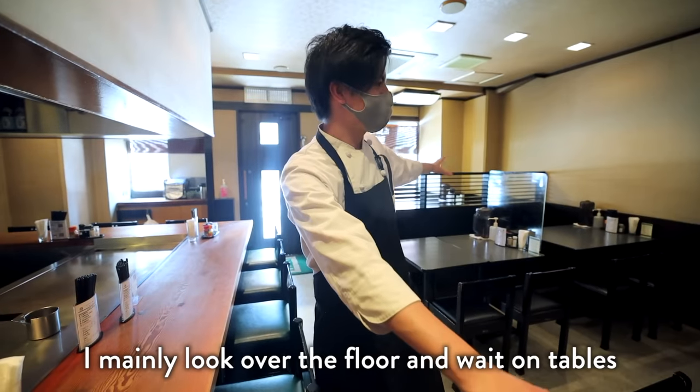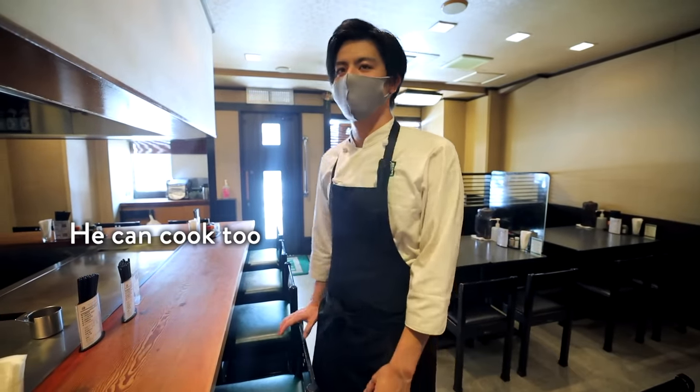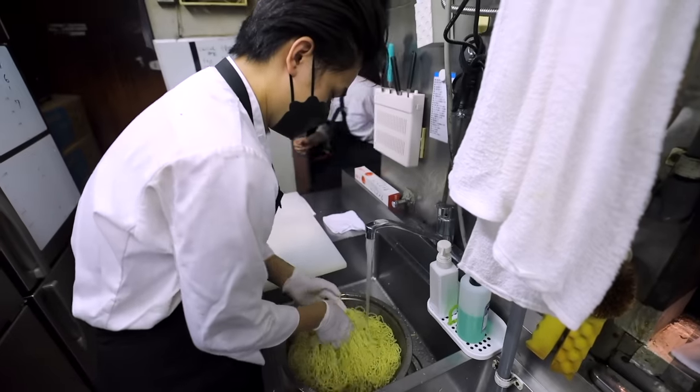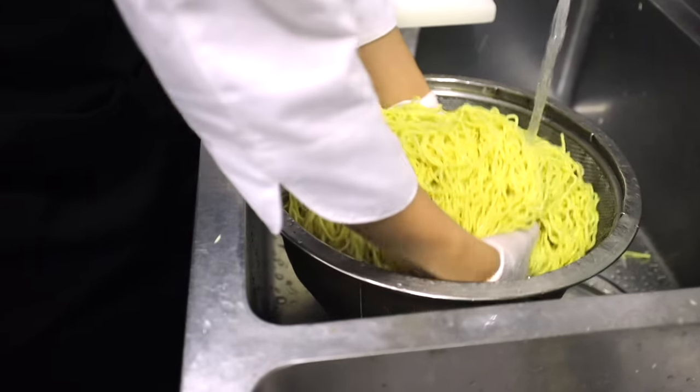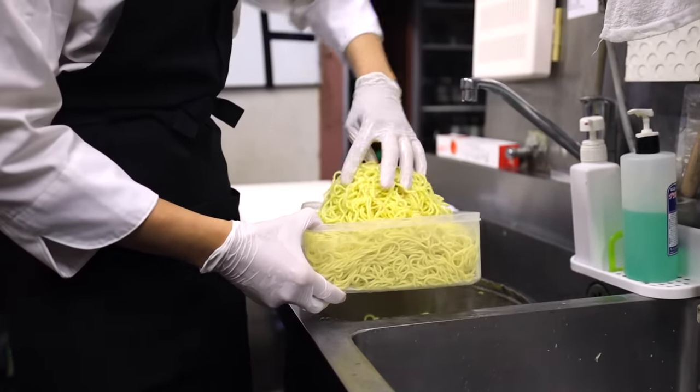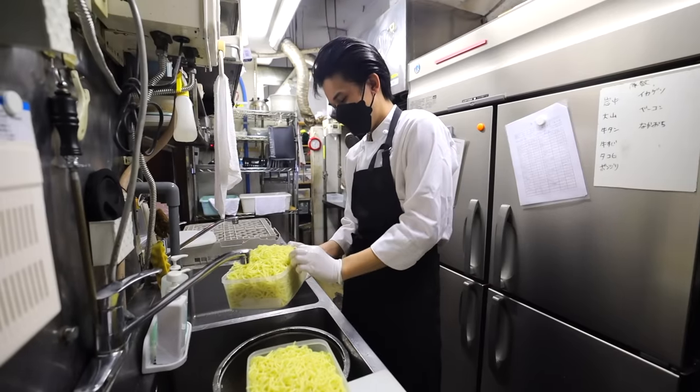Got it. And what are your responsibilities? Dope! Now it's time to prep the noodles. The worker needs to wash it, break it apart, then add oil to ensure that it doesn't stick to the teppan grill. So what do you do when you're not working?